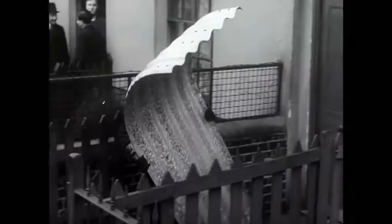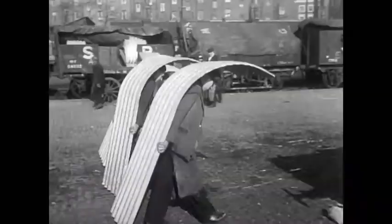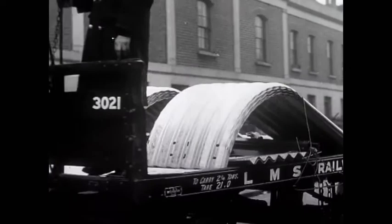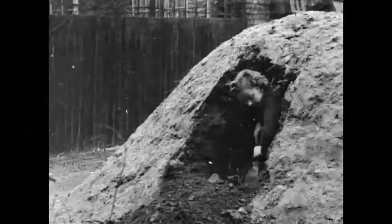The Anderson shelters were the brainchild of Sir John Anderson, head of air raid precautions. They were first rolled out in 1939 to protect civilians most at risk from aerial bombardment. 3 million kits of galvanized steel, spanners and bolts were eventually distributed across cities nationwide.